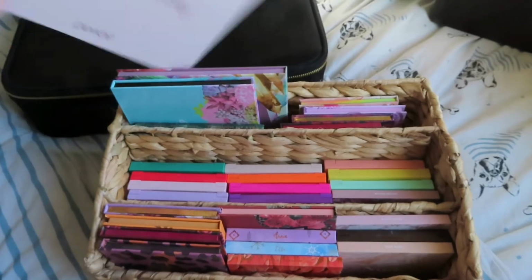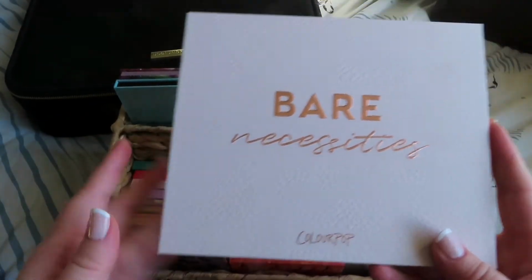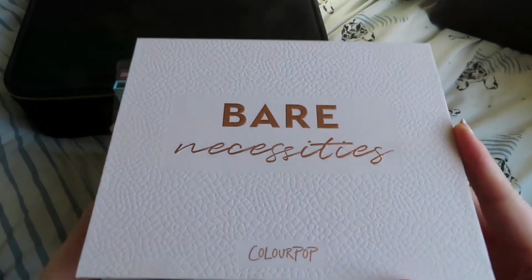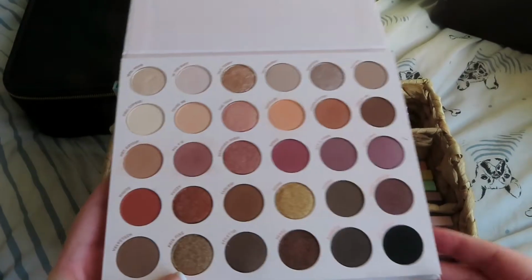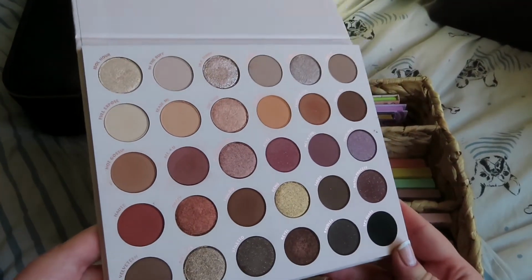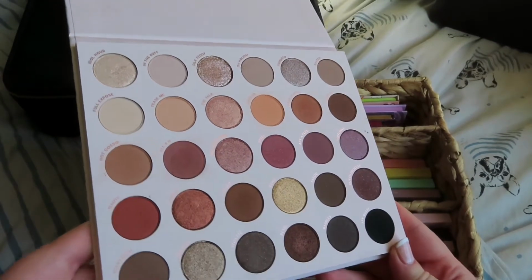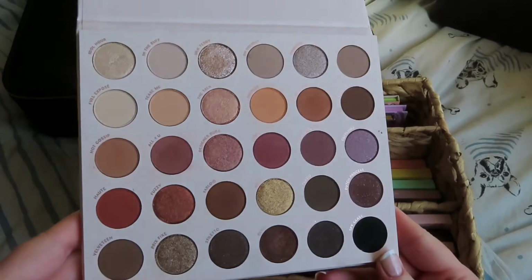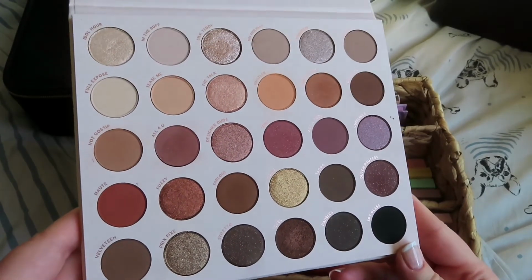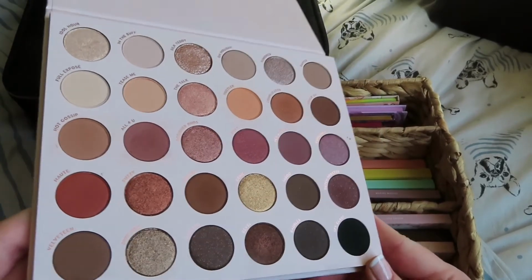Next I have the Bare Necessities palette. Obviously these are all going to be Colourpop, so I'm not going to say Colourpop every time. This is the Bare Necessities palette. Really lovely neutral palette. You've got a good mix of cool tones, warm tones and neutrals. I have used this palette a couple of times. Really enjoyed the looks that I have come up with it.